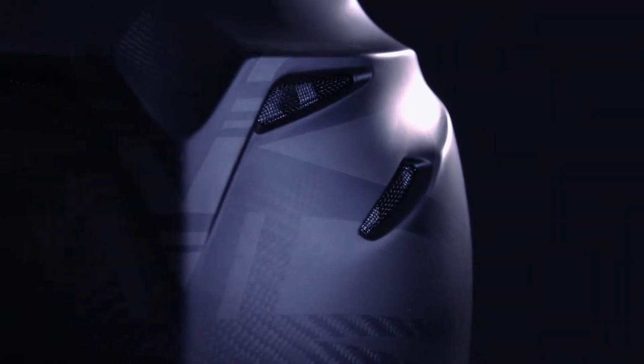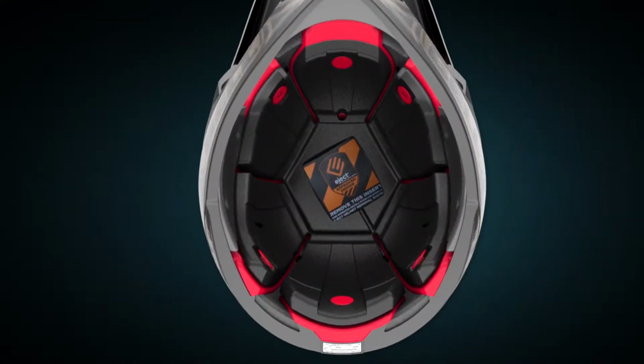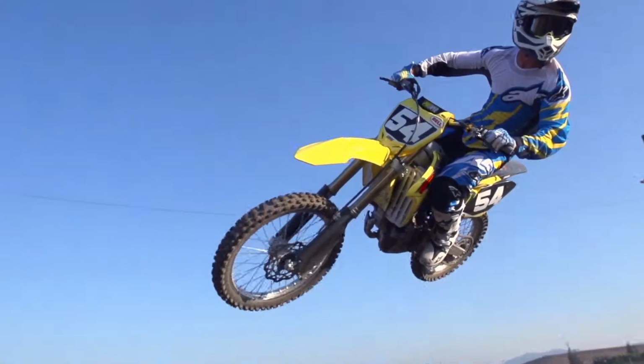The Moto-9 is already well known for its great ventilation. With the Moto-9 Flex, we were able to improve upon that. In between its 6 movable panels, we were able to remove as much material as possible, resulting in an incredibly cool feeling, well-ventilated helmet.